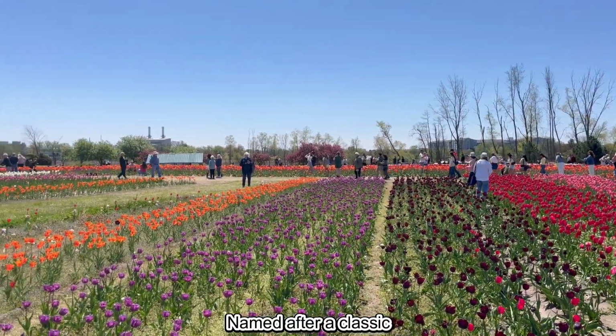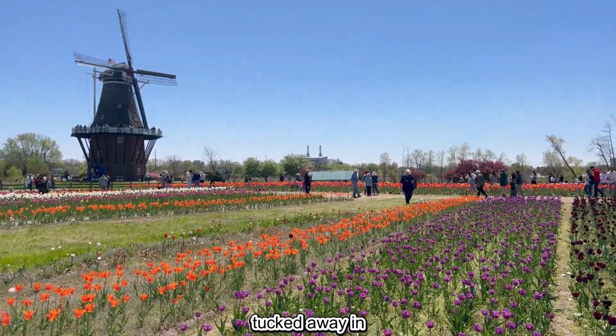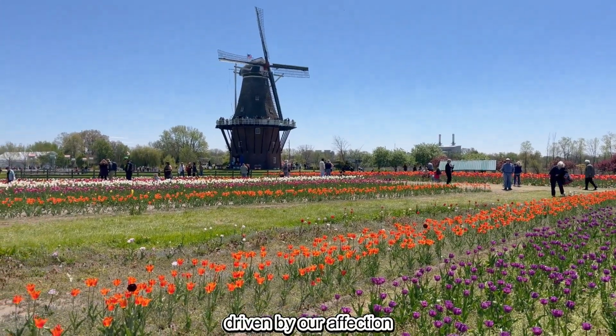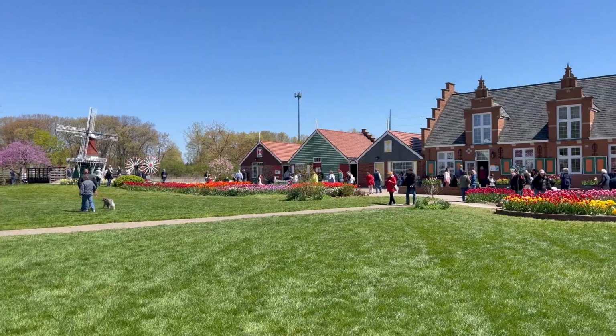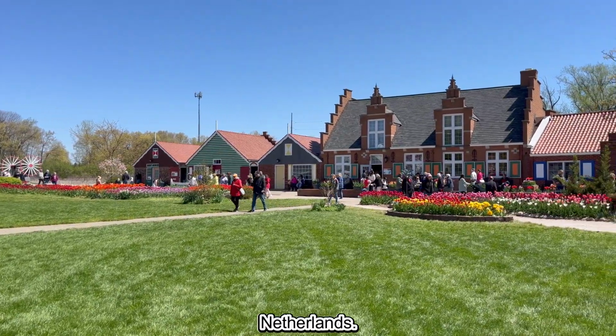Named after a classic Dutch windmill, this garden feels like a hidden Dutch village tucked away in Michigan. On a sunny day following spring rains, driven by our affection for Dutch culture, we once again stepped into this fairy tale island of dreams. Entering the garden feels like walking through the narrow streets of the Netherlands.